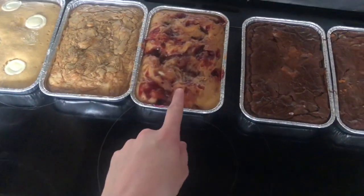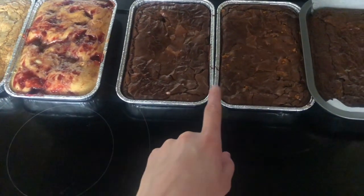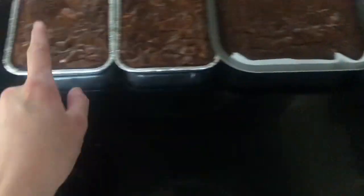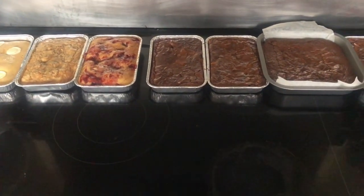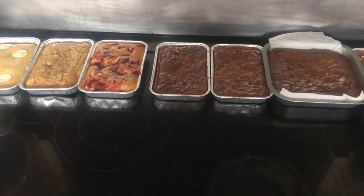This one's Biscoff, that's Jammy Dodger. Then I believe that one was Biscoff. That one's Magic Stars and Kit Kat. That one's Reese's, and I think that's Percy Pig, so it's got white chocolate in it. But those are the current ones. They're all going in the fridge in a minute so that they can set for about 2 hours. Then I'll cling film them and decorate them afterwards.